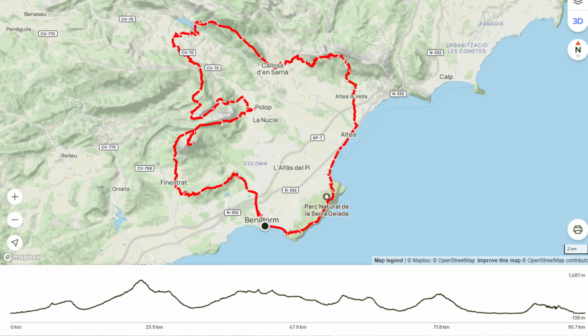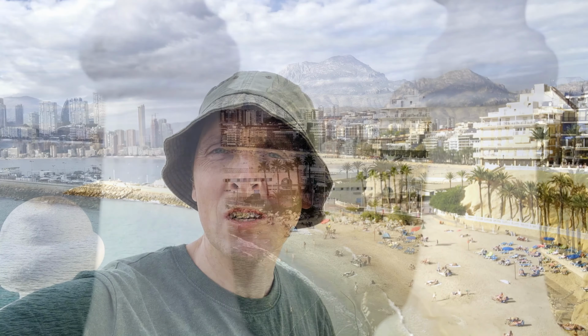Now we're here to do a 6-day walk, which takes in about 70 miles and 6,000 meters of climbing. So it's quite a challenging walk, but I'm really looking forward to it, especially with the weather that's been forecast.